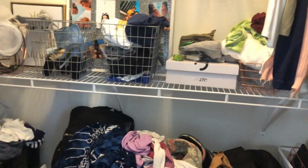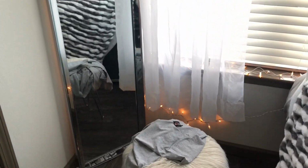So that's just the closet. It does have a light switch, which is nice. So it's huge, but like I said, I have not gotten to that yet. I just have my mirror right here, which was in my old room and I had to bring it with me.